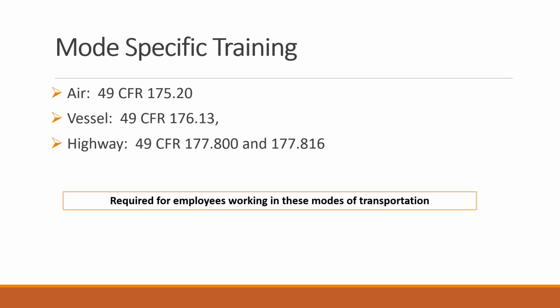If you're involved with the actual transportation of hazardous materials in either air, vessel, or highway, there are additional training requirements that we're not really covering here. But again, if you work for an airline, if you work for a shipping company, or you're part of the ground transportation process, there are additional requirements that need to be met.